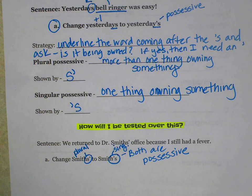Attention students, the touring bus is here.